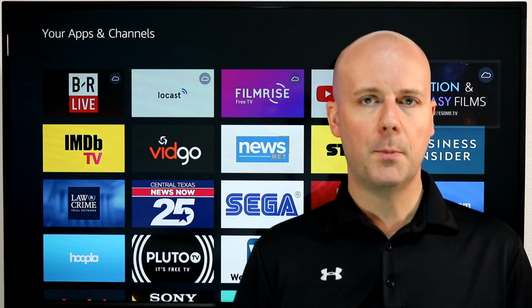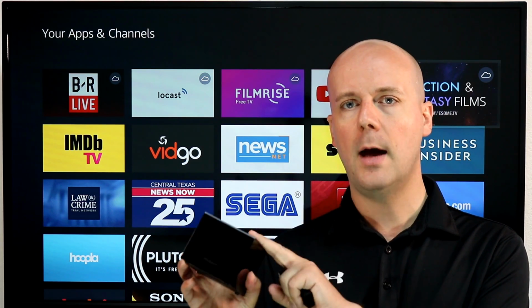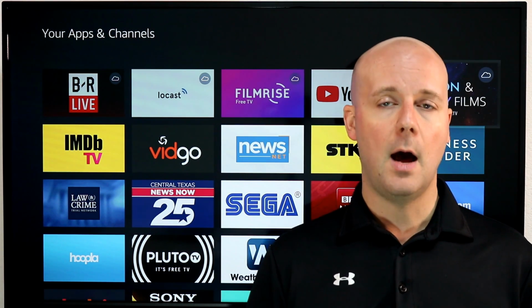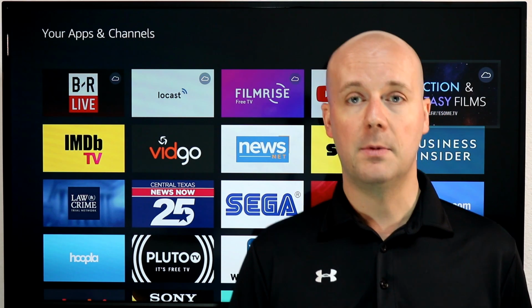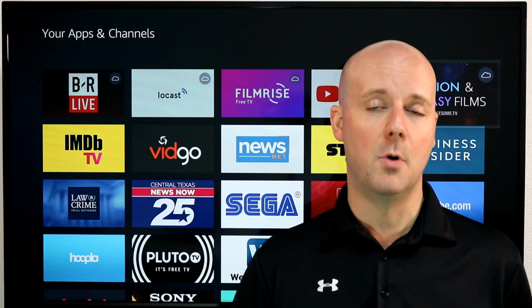Now, of course, you can always look at processors, but the problem with the Fire TV Cube is it splits the processor between the Echo and the Fire TV, so you don't get quite as much performance. Now, they will all have the same apps. All the current models do the same things for the most part. All three of these have YouTube on them, for example, at this moment.